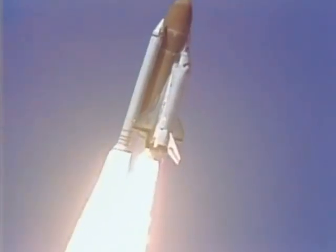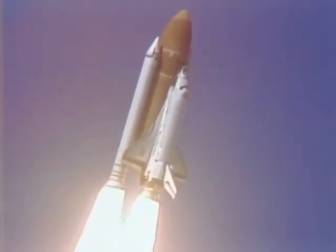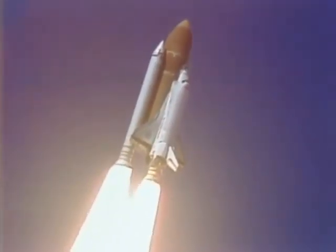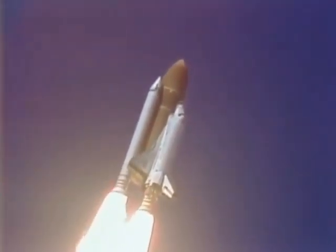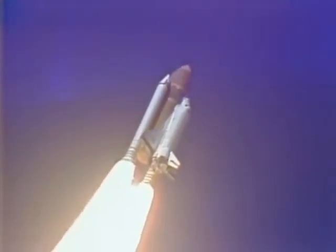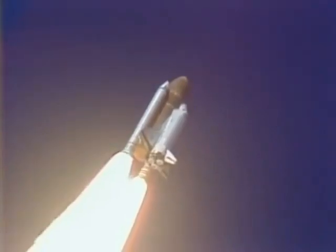Good roll program confirmed. Challenger now heading downrange. Engines beginning throttling down now at 94%. Normal throttles for most of the flight, 104%. We'll throttle down to 65% shortly. Engines at 65%, 3 engines running normally, 3 good fuel cells, 3 good APUs.